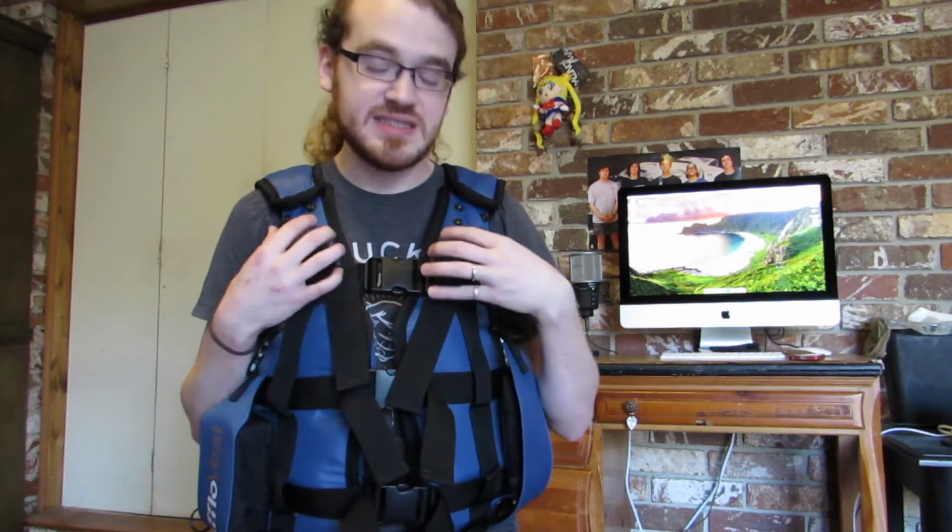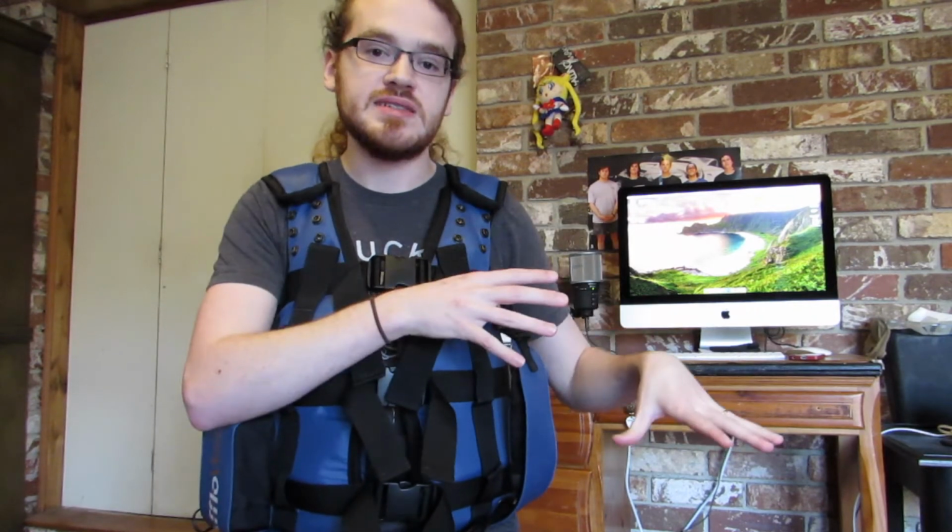This vest, if you don't have insurance, you may as well forget about getting it. If memory serves me correctly, this vest costs about $10,000 if you were to buy it with cash. Whereas the Hill-Rom vest, if you get lucky, you can find on eBay for less than $1,000. I've seen them go for about $600 or so, pretty regularly. So this vest is far, far more expensive than the Hill-Rom vest.